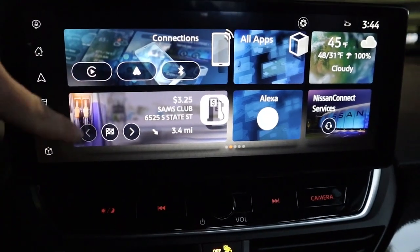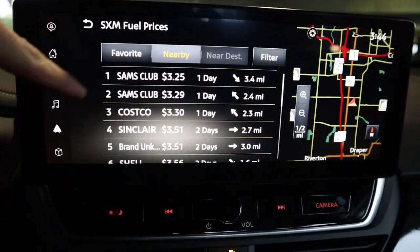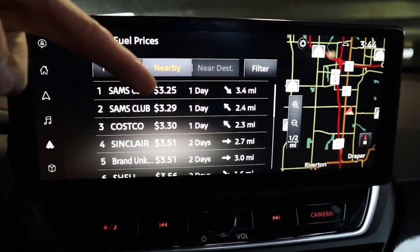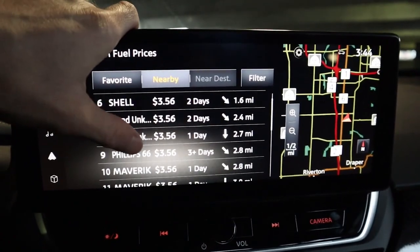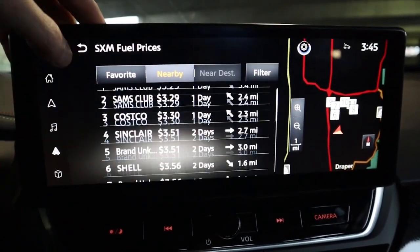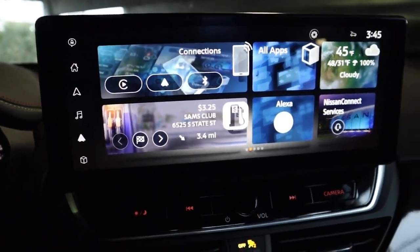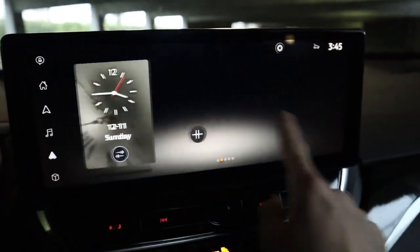Also, I do like that you can pull up your lowest gas prices. So it tells me right now that Sam's Club, which is, you know, a few miles away, has the lowest gas in the area, and you can actually filter for that. So, you know, for those of you that are conscious of that, which I think most of us are in today's market, that is nice to have. So the software is really useful.